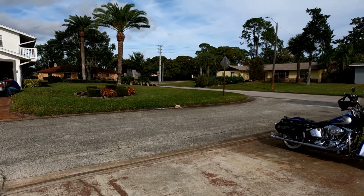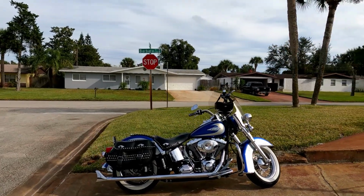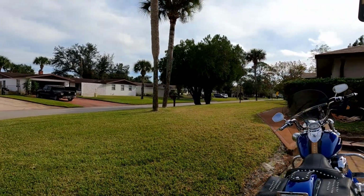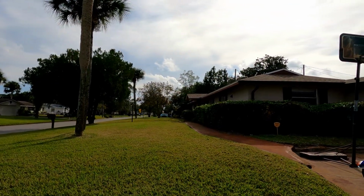Well, that wraps up my work day. So I'm going to pack up my gear. I have the windshield mount for the GoPro, and I'm going to take the back roads home, maybe hit downtown Daytona along the way, and so come on along for a ride. It's a beautiful day.